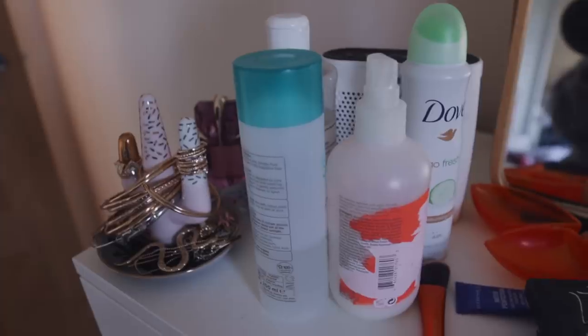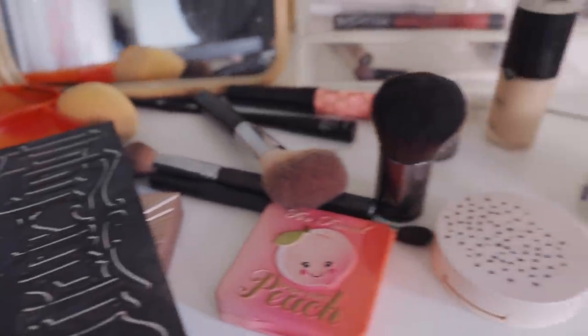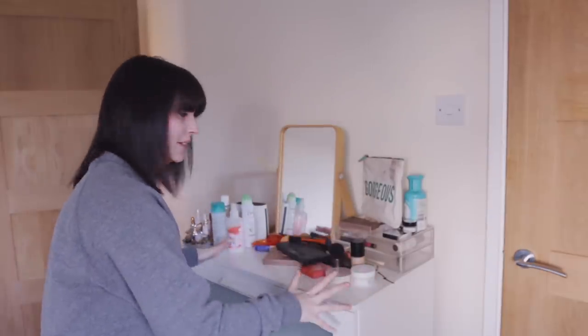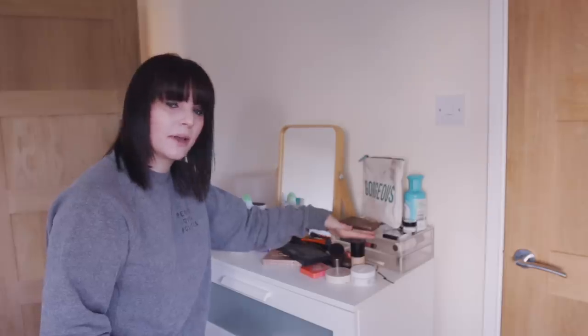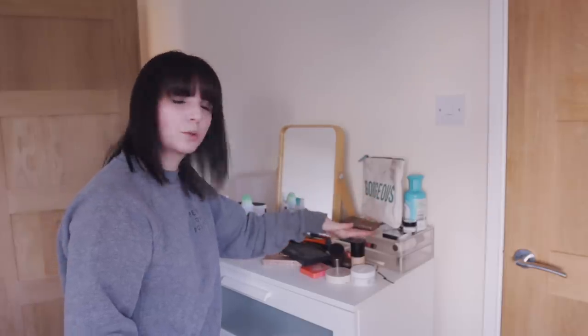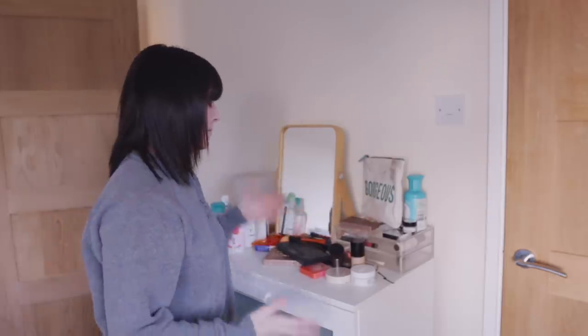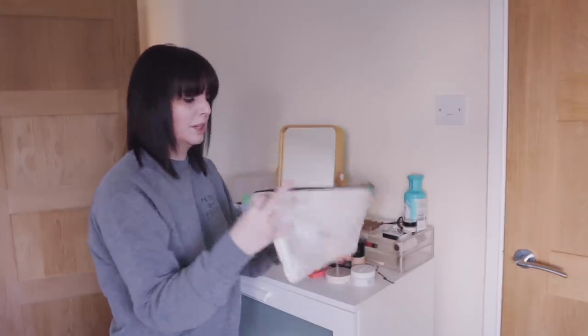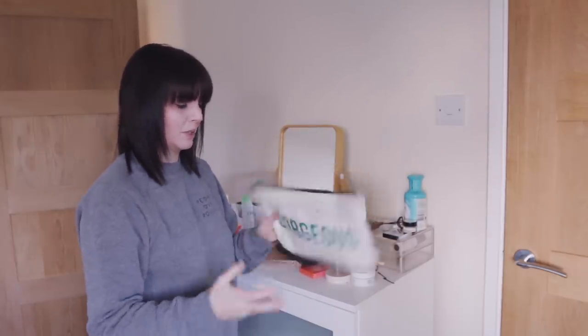So we're gonna start with the top of my dresser. This is where I usually get ready when I wanna film a video, if I wanna go out. This is where I put my makeup on, this is my makeup mirror. And all of this clutter here is usually in this makeup drawer thing. But of course, every time that I travel, I put all my makeup in my disgustingly old makeup bag. I think this is from Boots, like a year ago.